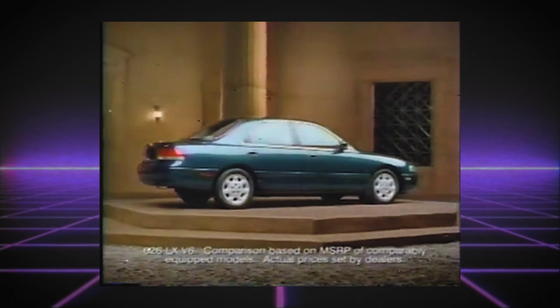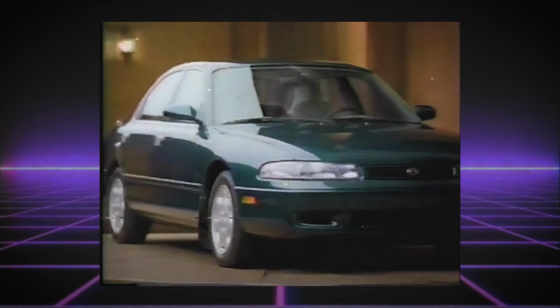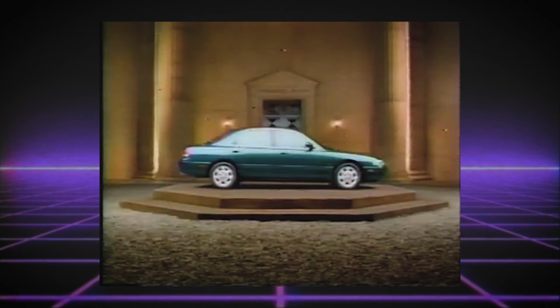The much more rounded 5th gen arrived in the North American market for the '93 model year and was built in Michigan. This was actually the first import badge car to be classified domestic by the EPA.